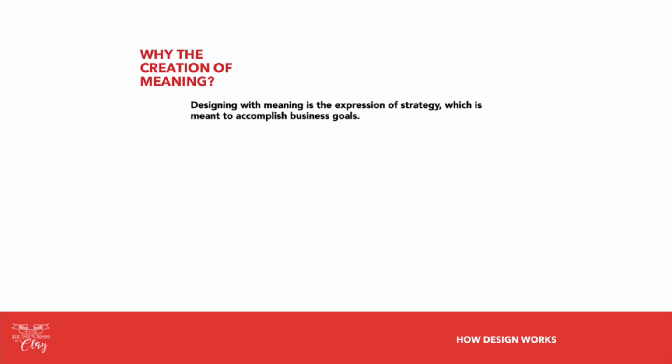So designing with meaning is the expression of strategy which is meant to accomplish business goals. I need to stop my little iPod. I need to read that again. Designing with meaning is the expression of strategy.